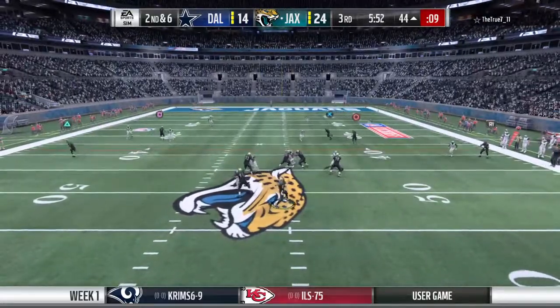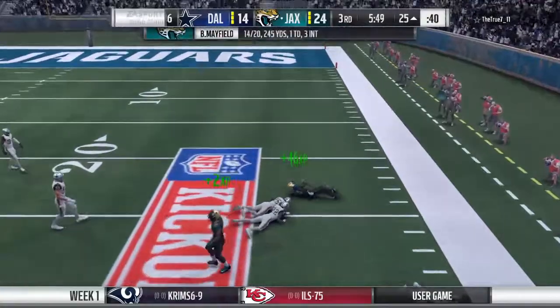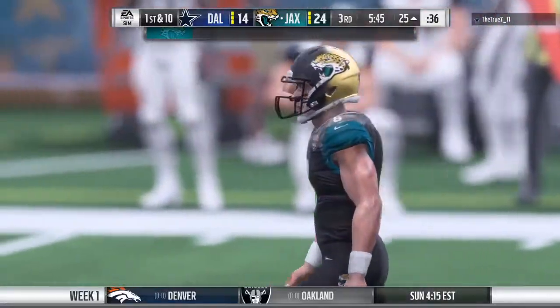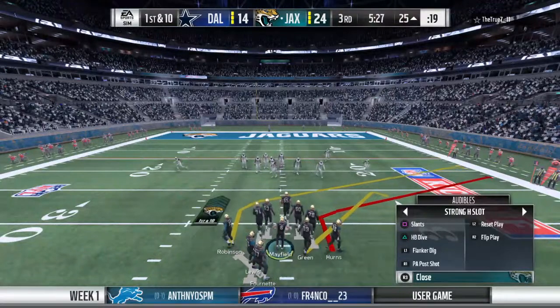Now a shotgun snap as they'll look to throw. Wide open receiver, complete. First down Jacksonville. The passing game looking sharp on this drive for the Jags. Now the offense lining up 1st and 10.